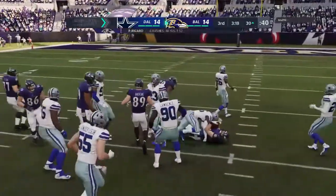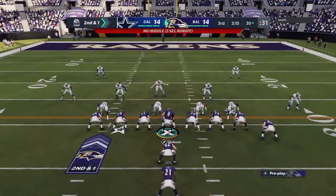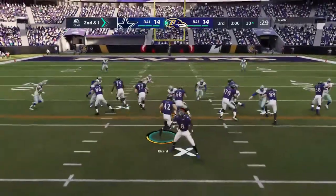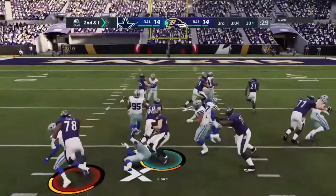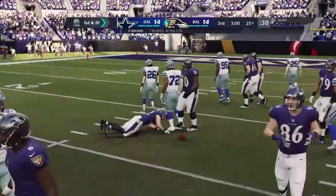And he's tackled a yard short of the marker. Good gain of 9 on first down. And they'll employ the jumbo set now on 2nd and 1. On the give, this is their fullback, and he's able to get it down to the 25-yard line.